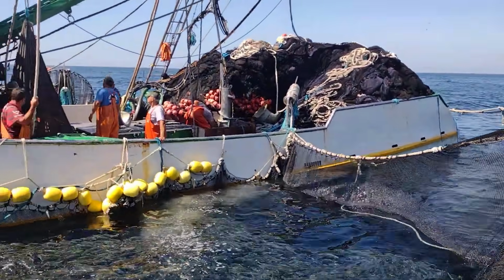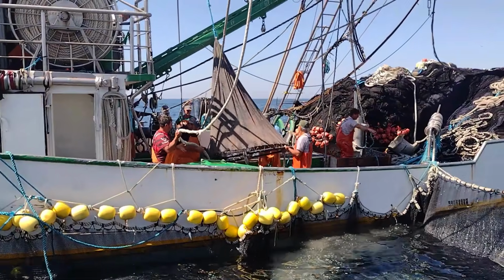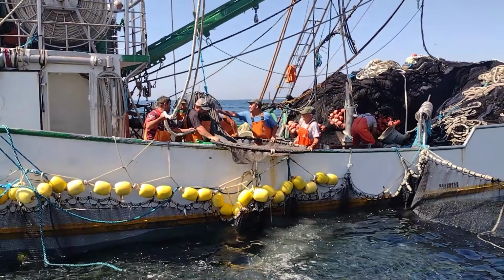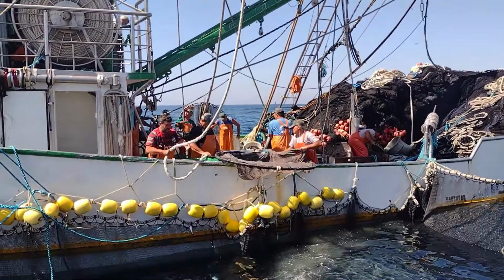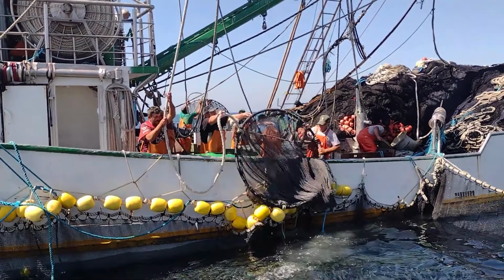To ensure sustainability, Japan has implemented regulations on fishing quotas, especially for species at risk of declining in numbers. Fishermen must comply with these quotas, ensuring that fishing does not negatively impact the marine ecosystem.